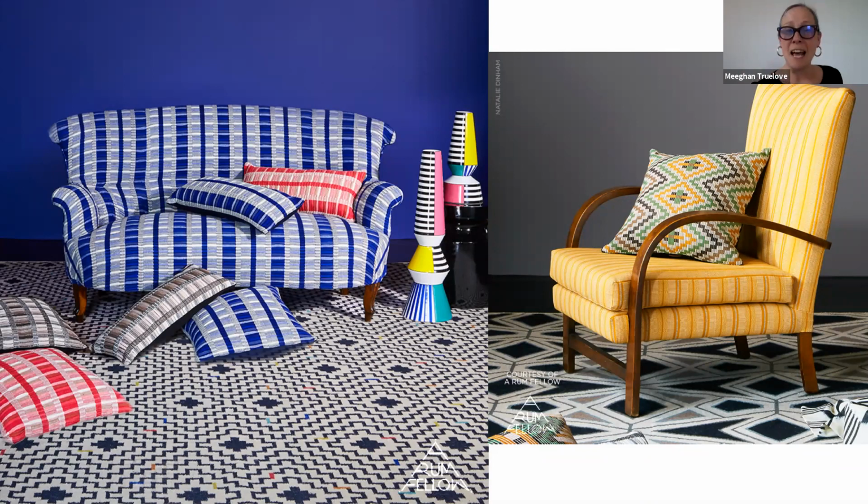And so this one on the left is the Palopo. The sofa is upholstered in Palopo, and then the pillows are different colors of Palopo. Would you tell us quickly about the construction of that also, because that has a particular construction too, right?